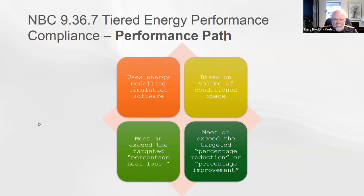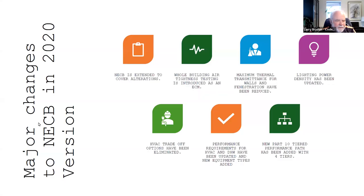So the performance path provides the most flexibility currently, as the point-based system for prescriptive compliance still has a limited number of ECMs with corresponding points, ECMs being energy conservation measures. So proposed changes to the 2025 version of NBC include additional measures. So this includes drain water heat recovery, improved air tightness levels, and improved efficiencies of furnaces and things that you'll now have points assigned to for the prescriptive path. Next slide, please.